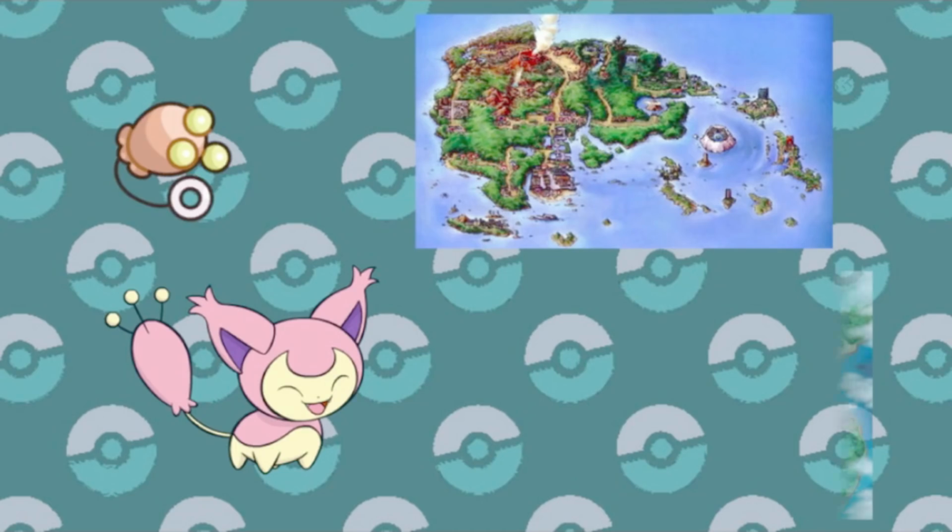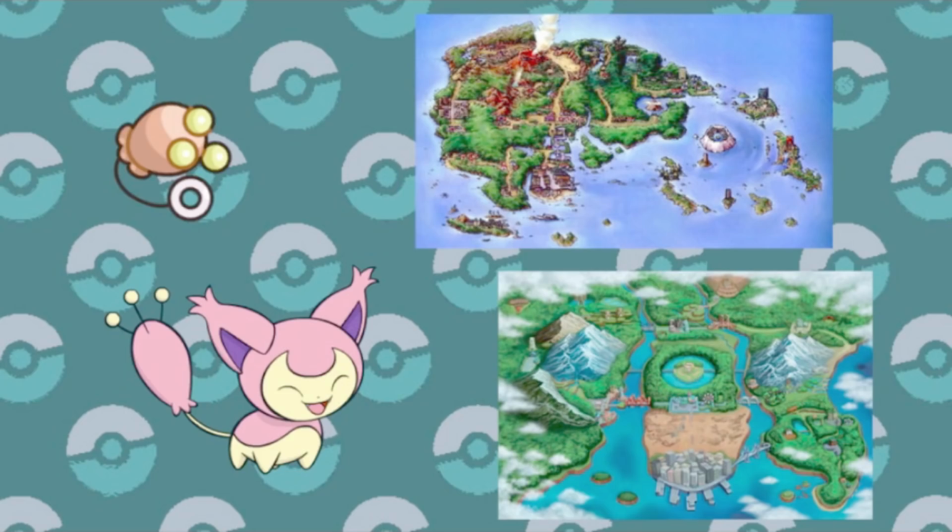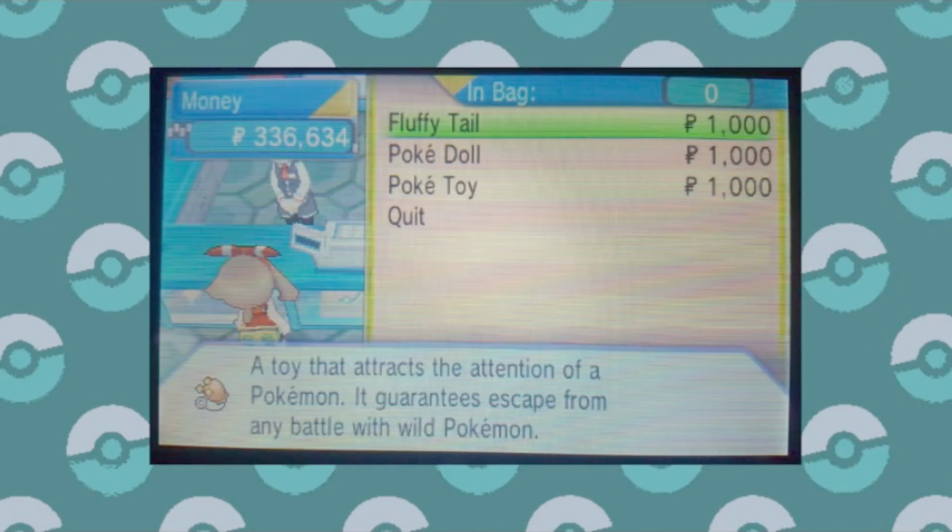But you can still find the Fluffy Tail in the Unova region, even though Skitty can't be found there until the sequels. But you can actually buy all of the plush escape items in the Lily Cove department store in Gen 6, if you wanted the full set.